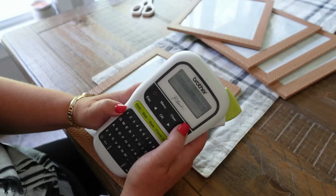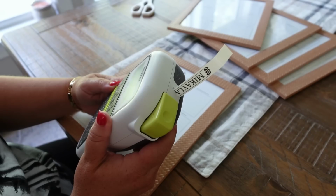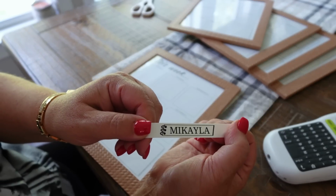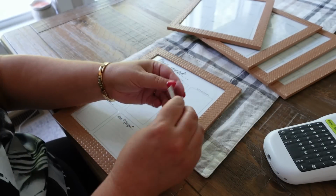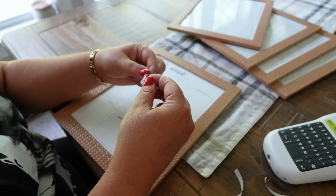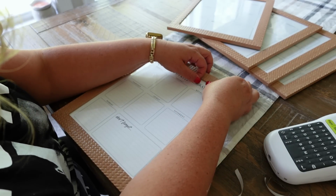Once I had them in the picture frame, I used my Brother P-Touch label maker to create labels for each one with my kiddos' names. Fun thing about this is that you can create fun little borders, and for this one I used one that looked like a notebook, and I felt like that just matched the vibe that we were going with. Made one for every kiddo, put it across the top, and these were ready to be hung.